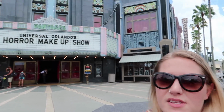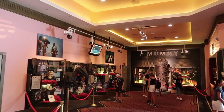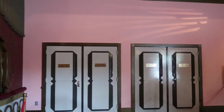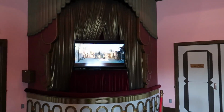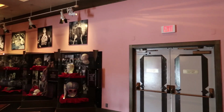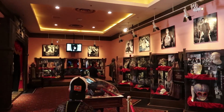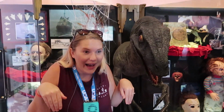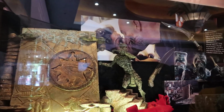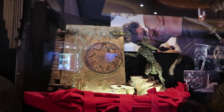So you guys want to see what's in the lobby real quick? Sure. I want to cool off, actually. Here we are, cooling off inside of the lobby of the Horror Makeup Show. But like Jen said, you really should watch the show because it is fantastic. Plus, where else could you shake hands with a velociraptor? I don't think you're supposed to touch it. There's some props here from the Mummy movie. Which Mummy? The original Mummy, the Brendan Fraser Mummy.